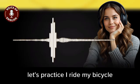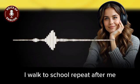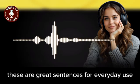Let's practice. I ride my bicycle. I stop at red lights. I park my bike. I walk to school. Repeat after me. These are great sentences for everyday use.